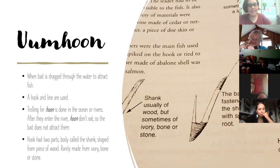Let's see, did I miss anything? It's done in the ocean and the rivers. After they enter the river, the hon don't eat, so the bait does not attract them. So the hook had two parts, the body, the shape of the wood, and sometimes ivory, bone, or stone.